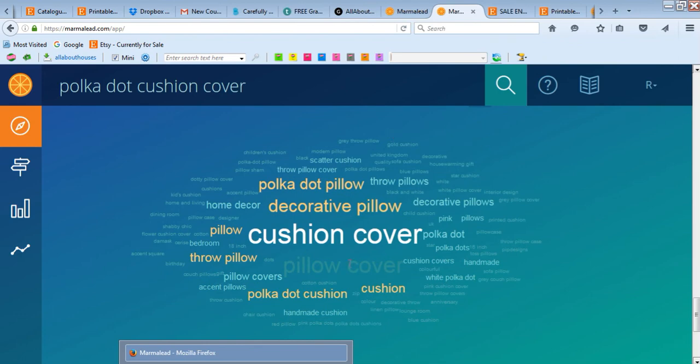They also give you this cool word cloud which tells you which keywords are popular. So cushion cover is really popular, also decorative pillow and polka dots. So people do really like polka dots. We can also look at some of these other smaller ones. They're ranking but not ranking as well. So by color doesn't seem to be ranking too well, but pink, remember pink was really popular. So that just reaffirms that pink is probably where you would want to start making a cushion.